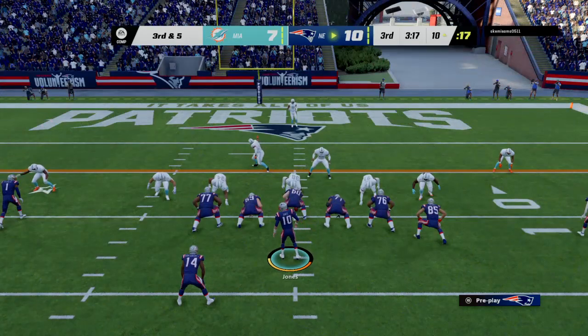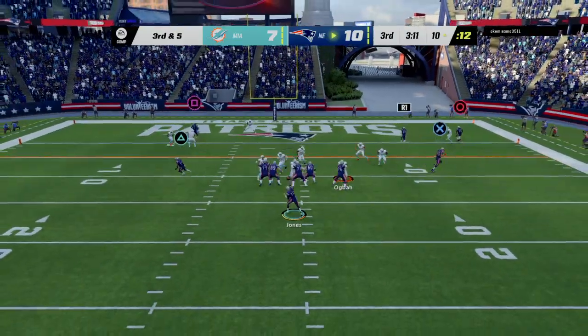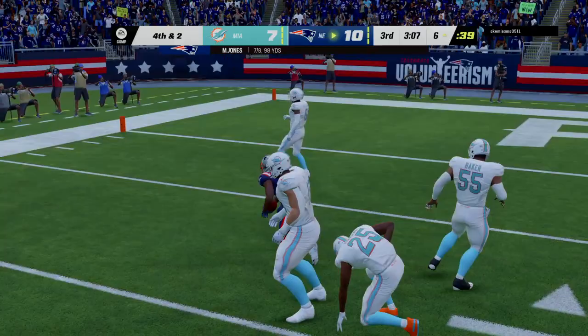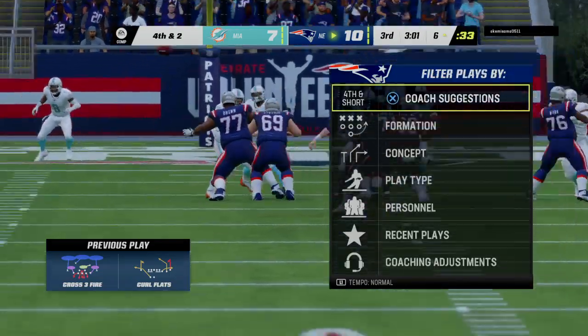They had great starting position to begin the drive, but now they look up at a 3rd and 5. Looking to throw. Jones. Throw left side complete. That's Montgomery. Well, this is going to depend on the spot, but it's not a very generous one. He looks to be about a yard or so short.